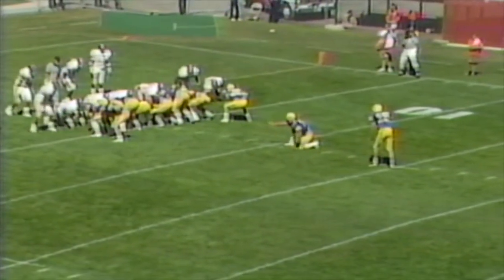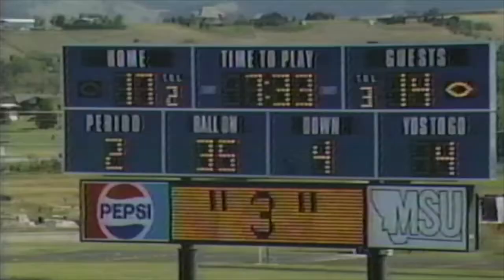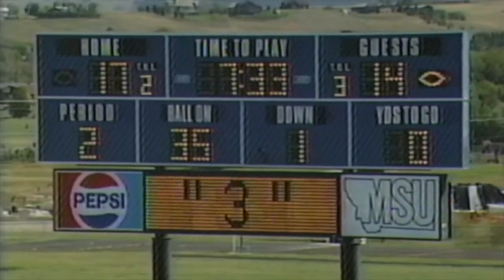The lines are set. Kelly Sherwin to hold. The snap. The ball is down. The kick is almost blocked. It's up. It's good. Anders Larson to State 14, and we take a timeout on this Bobcat football broadcast.